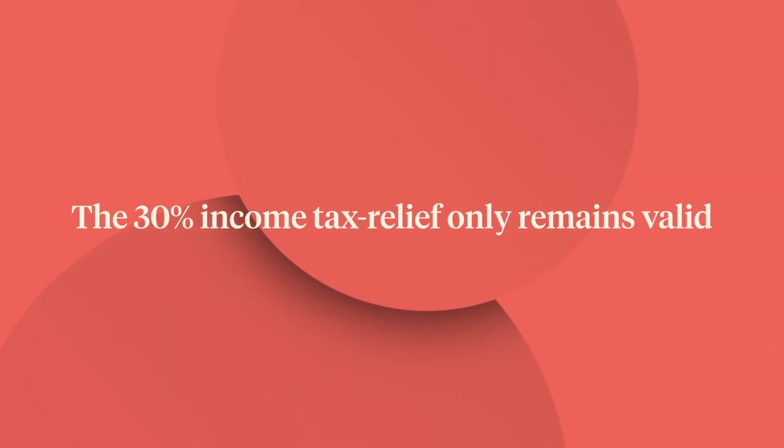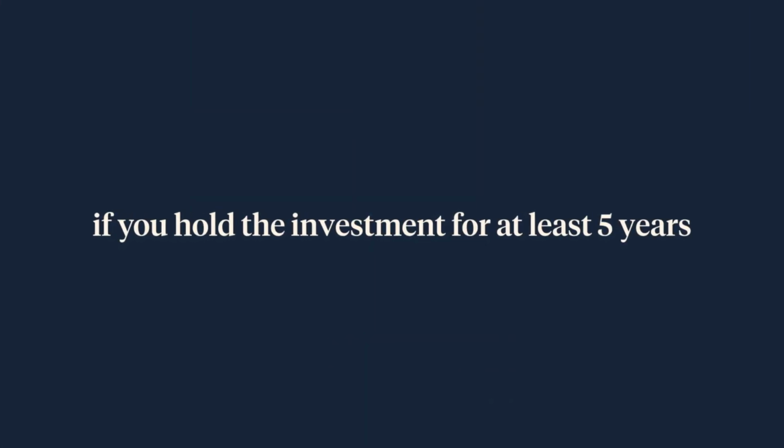It's really important to stress though that the 30% income tax relief only remains valid if you hold the investment for at least 5 years. And of course it's up to 30%, as you will need to have generated enough income tax in that tax year to benefit from the full relief. You also can't invest more than £200,000 into a VCT each tax year. And it's worth pointing out that second-hand VCT shares don't offer the same tax benefits, so the market for them is far more limited, particularly compared to listed shares, which can make them a bit more challenging to sell.